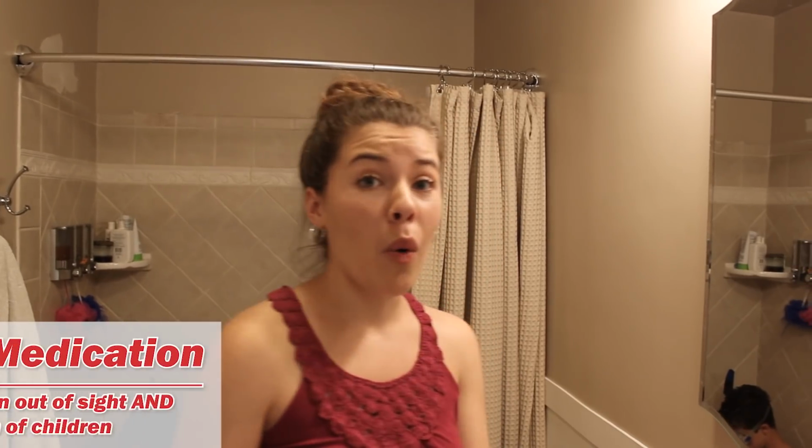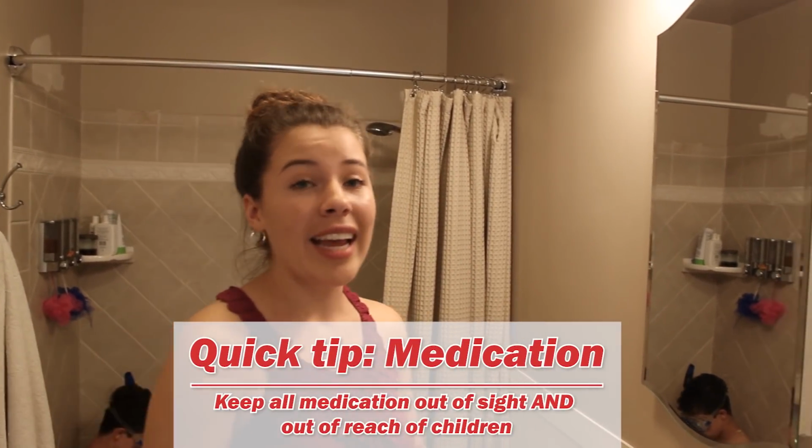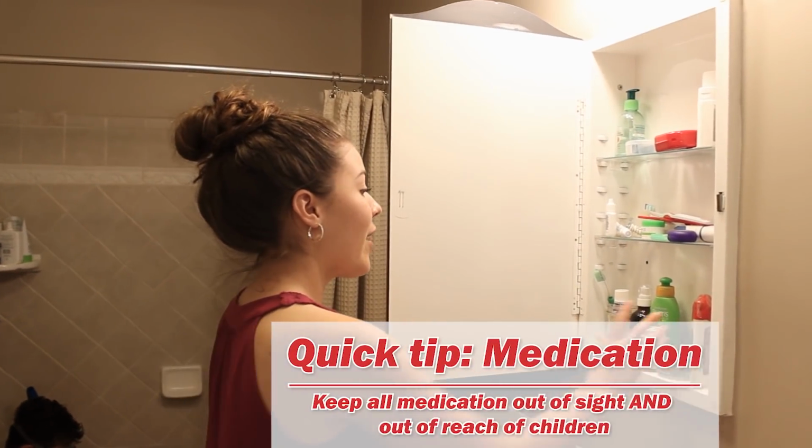Uh-oh, this shouldn't be here. A child could easily grab it. Make sure to keep all medication, prescription or non-prescription, out of sight and out of reach of children, preferably in a cabinet. There we go. Remember, even items like mouthwash can look like a yummy sports drink and can be dangerous to young children.